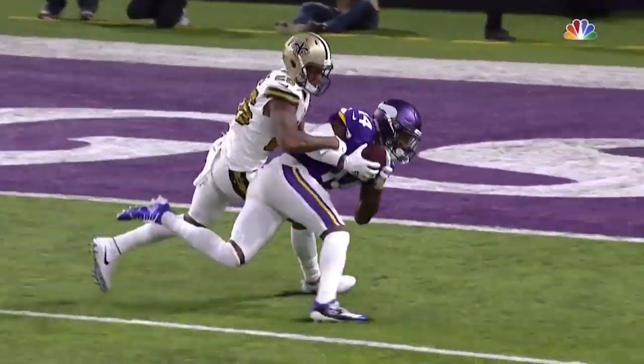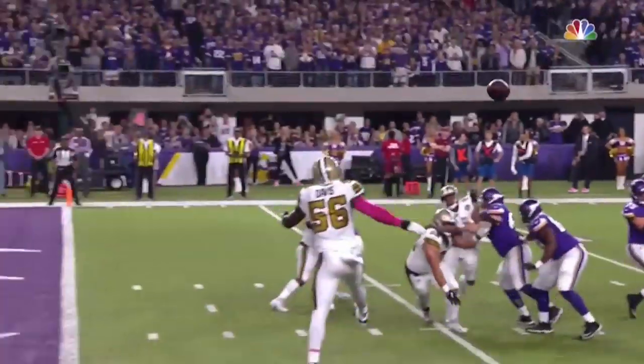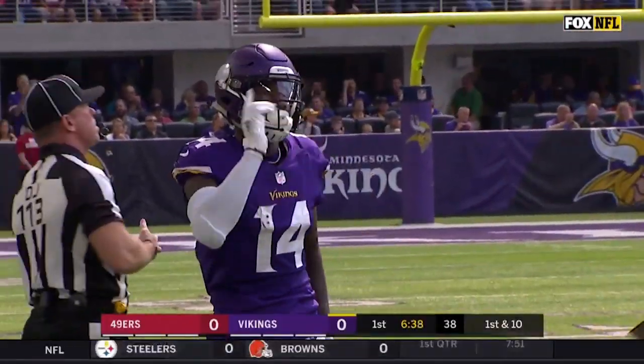40-yard touchdown. My number 2 route runner is Stefon Diggs himself. We need to finally get the fully healthy season from Diggs for fantasy purposes, because this kid is an absolute freak of quickness and precision and burst out of breaks.